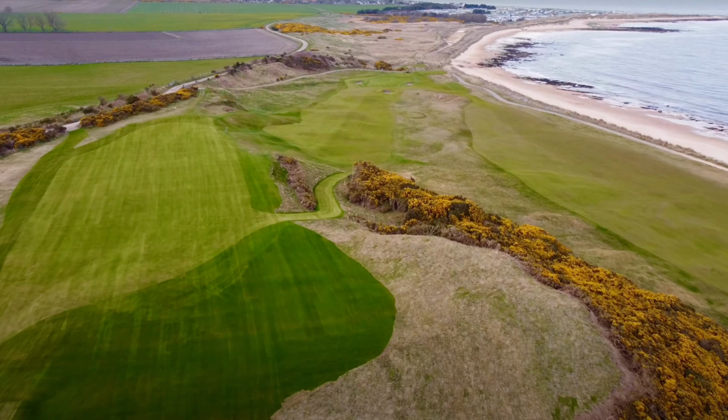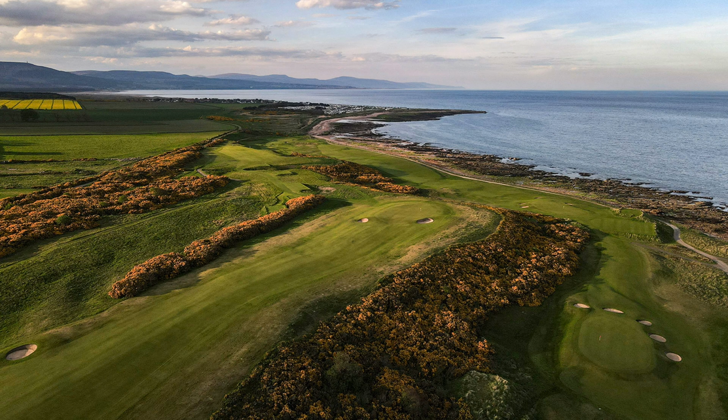And then your second shot has to avoid a pot bunker short and right of the green. It's about 20 yards short of it, but it looks like it's right up next to the green from the fairway. So you've got to avoid that. And then you can run the ball up to the green and hope it stays on these turtleback greens.